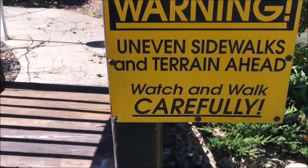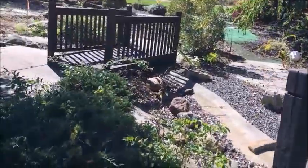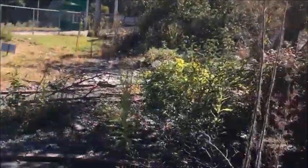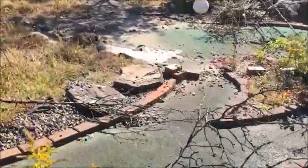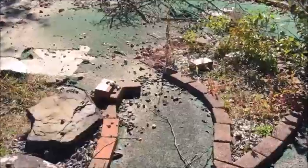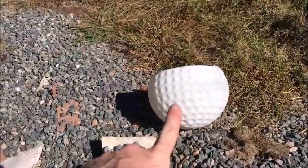Yeah, I'll say. Uneven sidewalks and terrain. Yeah, I'd say that is definitely uneven terrain. So that sign is correct. I'm gonna take a selfie with that now.